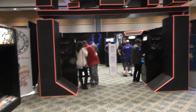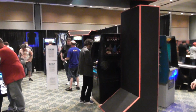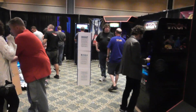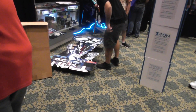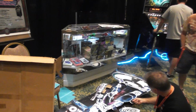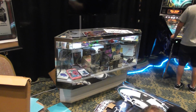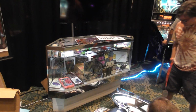And this is really cool. They got this thing set up in here. So they got a ton of Trons and they got a ton of Gorf. Try to come in here. Let's see if we can get in here. Oh, he's got the Tron 2.0 stand-up. Really cool. He's got a whole thing in here with all the different Tron stuff, so it's like free joystick with purchase of two M Network video games.